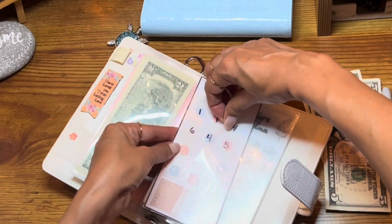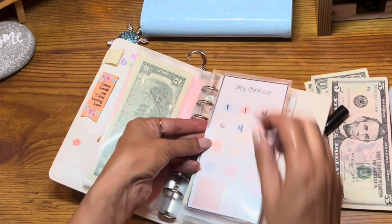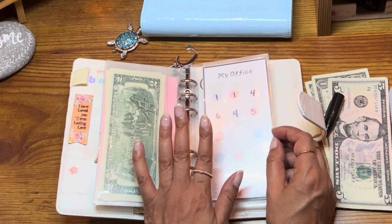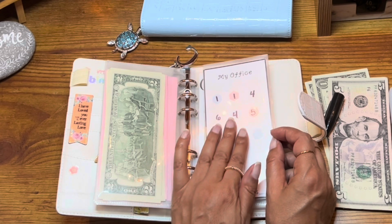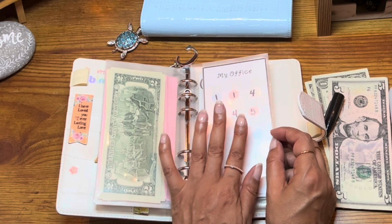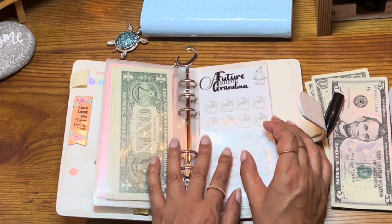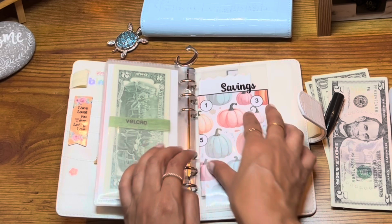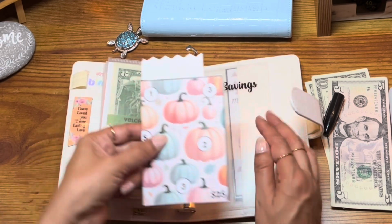That would be silly. I think what I'll do instead is save up to have a laser printer, which is going to cost a lot more money, but in the end, it'll be worth it. And what I'll be using this money for immediately is a laminating machine. Future grandma is getting skipped. And then I have a savings challenge back here, which is really, really cool.